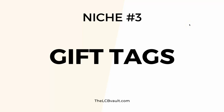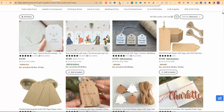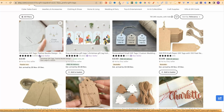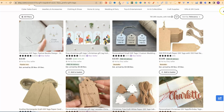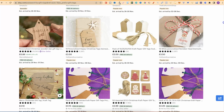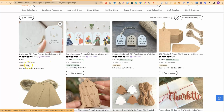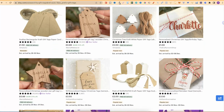Niche number 3, and that's gift tags. So gift tags are a huge niche, especially this time of year. If we take a look here, this is a Christmas gift tag. Now, gift tags are obviously going to be more in demand this time of year around Q4, but there's so many great ideas around gift tags, and if we look here, we have popular now, bestseller, bestseller. If we take a look here, more bestsellers.